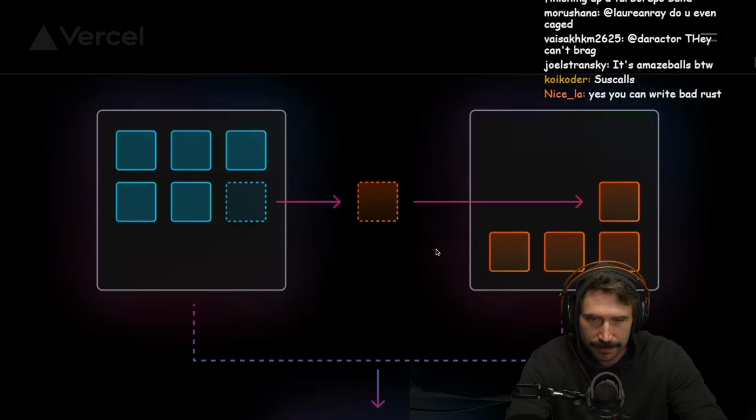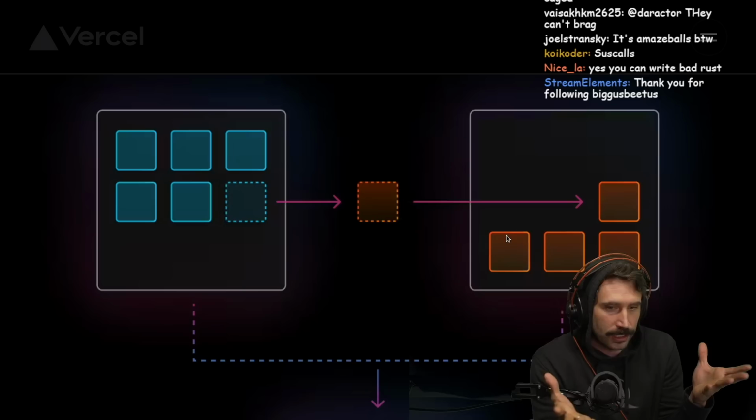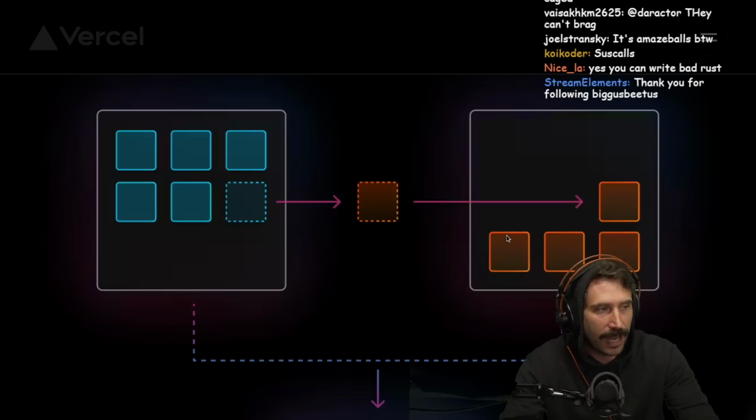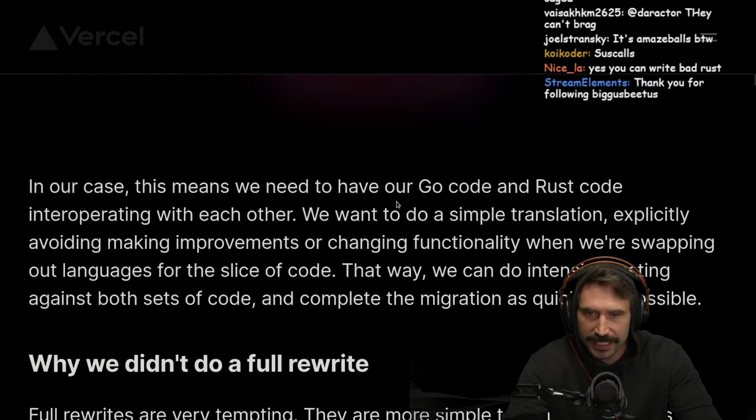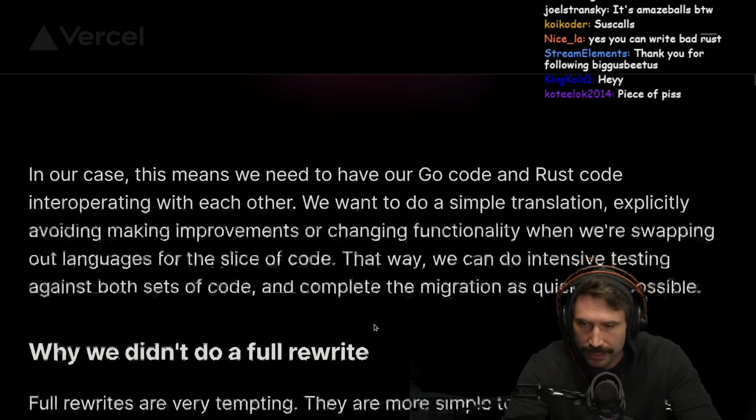Yep, you're just going piece by piece. The first block is the hardest block because it has to do the core work, and then you slowly start unraveling that. You know what I mean? In our case, this means we need to have our Go code and Rust code interoperating with each other. We want to do simple translation, explicitly avoiding making improvements or changing functionality while we're swapping out the languages for the slice of code. That way, we can do intensive testing against both sets of code and complete the migration as quickly as possible.